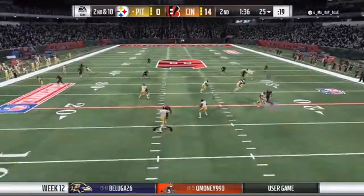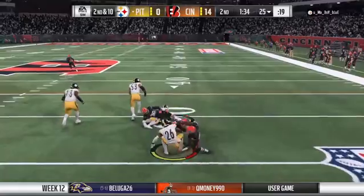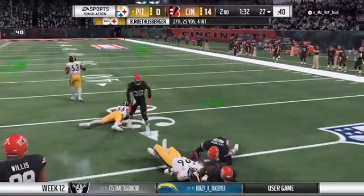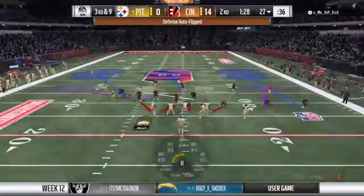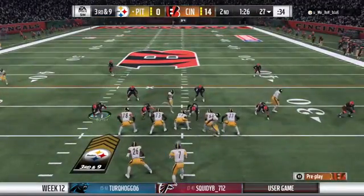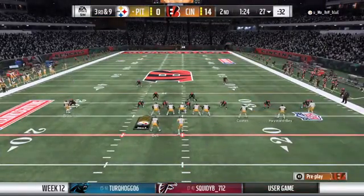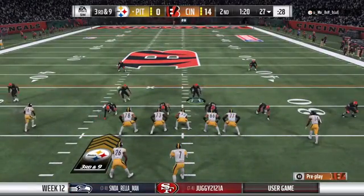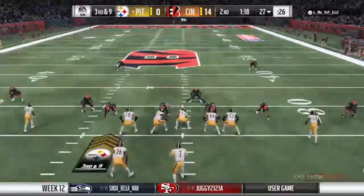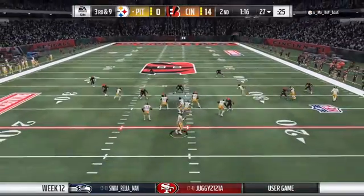2nd and 10 now. It's Roethlisberger. A screen to Bell. And they'll bring him down at the 27-yard line. Only a yard there. Sniffed out well defensively, and it brings up 3rd. In order for a screen pass to break big, a lot of things have to come together and be well executed. But all it takes is one small thing to go wrong and keep it from being a big game.